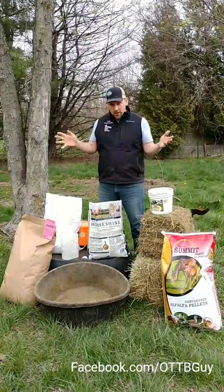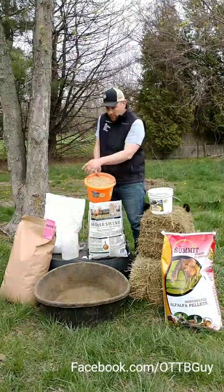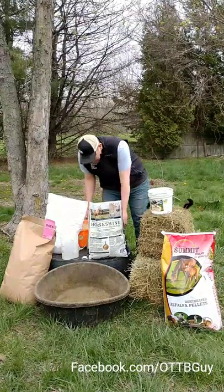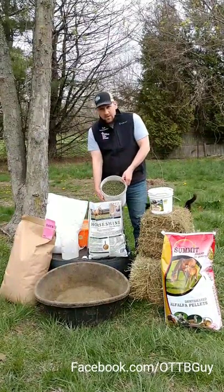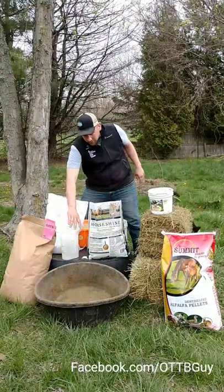And then their grain regimen, all they're really getting is plain whole oats. It's just the bag over there. They just get whole oats and these lovely Summit dehydrated alfalfa pellets. So I'll show you how much each of them gets and then talk supplements.